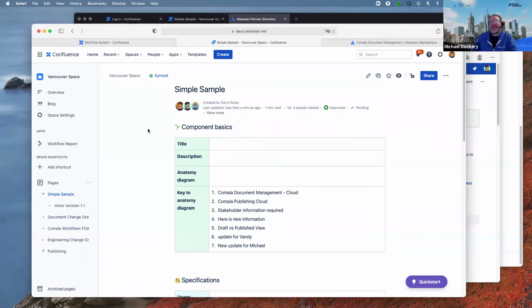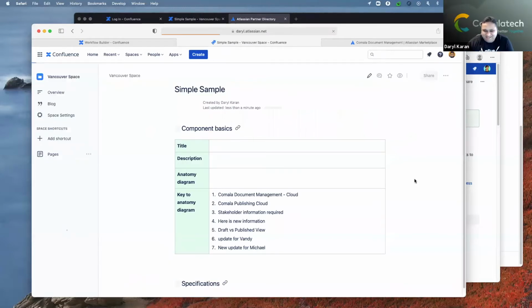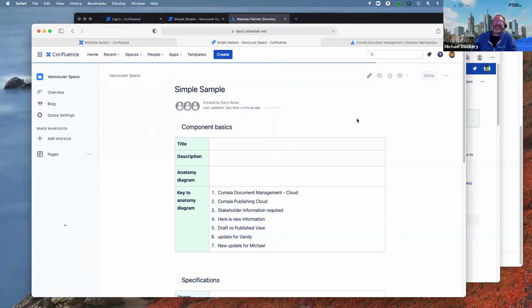What's going on here? Well, it's as interesting as create an issue. Is it an issue? Yeah. I don't... That is true. Yeah.